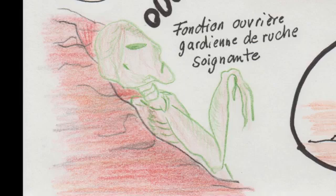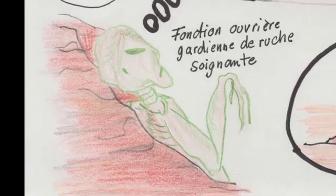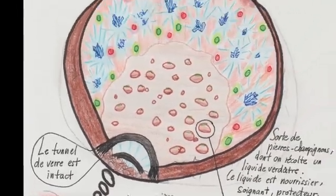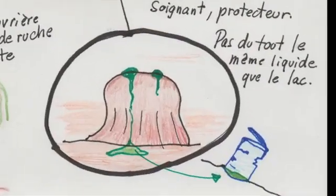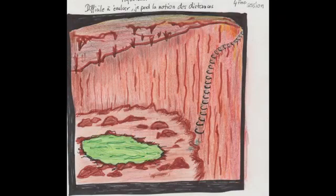I approach the insectoid and take him in my arms. No resistance. He gives me the vision of what the Great Cave was when he was alive. Magnificent. Illuminated by thousands of crystals, emeralds, rubies encrusted in the walls. No infrastructure, no lake. The air is rich and healthy. Cultivation soil. Kinds of mushroom stones from which a greenish liquid is collected. This liquid is nourisher, healer, protector. It's not the same liquid as in the lake. The glass tunnel is intact.